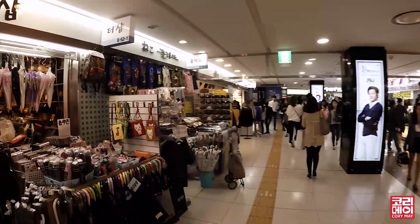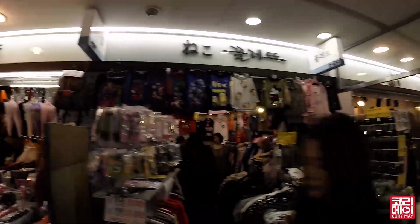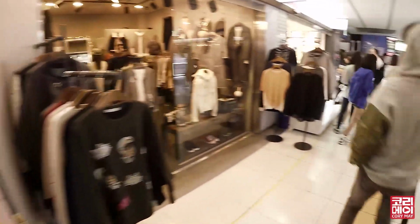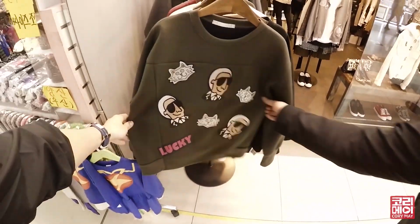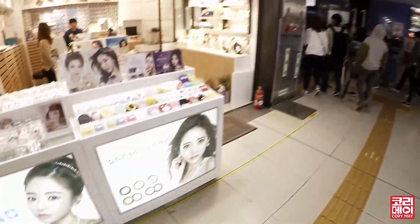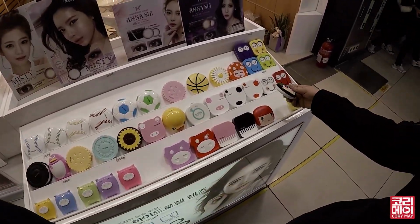This place is called The Shop. The Shop. Nice. Interesting. What does he even say? Lucky. Yeah, he looks pretty lucky. Be born with a nose like that. And some lens places. These are lens cases. Adorable.